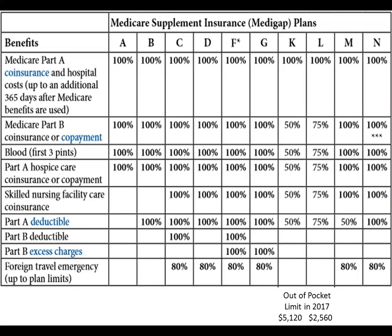But that's a good question that I'm going to write down to ask our CMS contact if they have any information. Because that's leaving the people in that group with not a lot to choose from. Right. They've either got the deductibles and the co-pays, or they've got no nursing facility coverage. Right. I agree. I will definitely add that to my list.